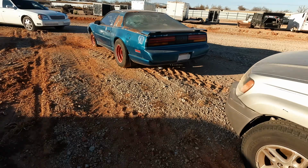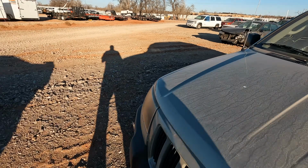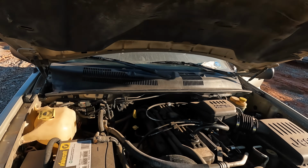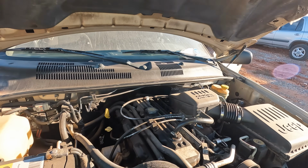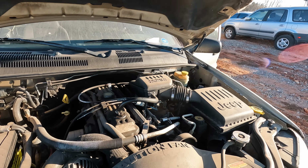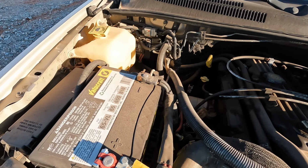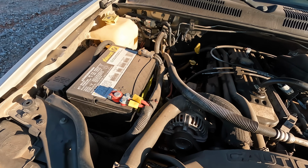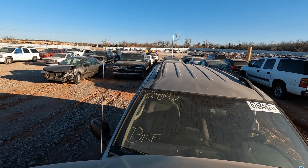Okay. All right, well, this should have a 5.7 under the hood, right? Oh, nope, I'm wrong. It's a 4.0. I was hoping this had the Hemi power, baby. Someone put a battery up in this thing, though. That's a pretty big battery. The 4.0s, man. People love the 4.0.